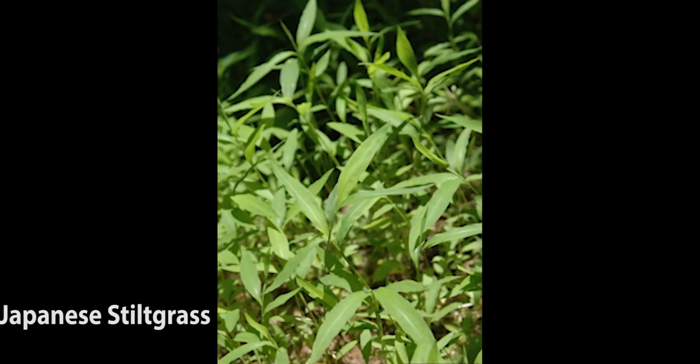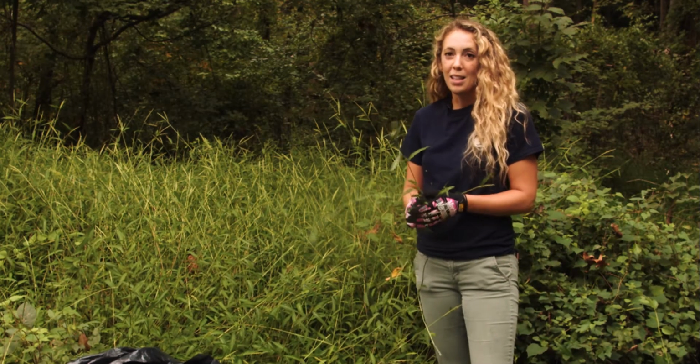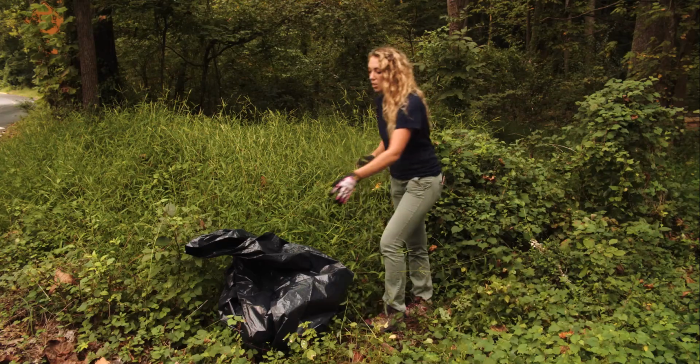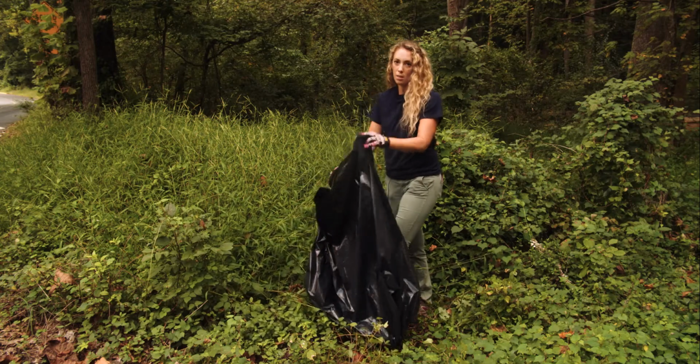This next invasive species is called Japanese stiltgrass. It's an annual plant that's very easy to pull up, which can be deceiving. Each plant has hundreds of seeds on it. So even though it's easy to pull up, it's important that it is bagged and disposed of so the seeds do not get a chance to fall off and create hundreds of new Japanese stiltgrass plants.